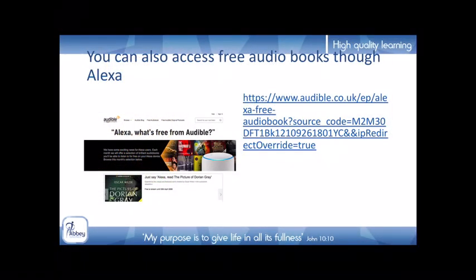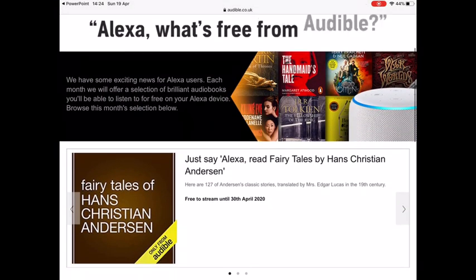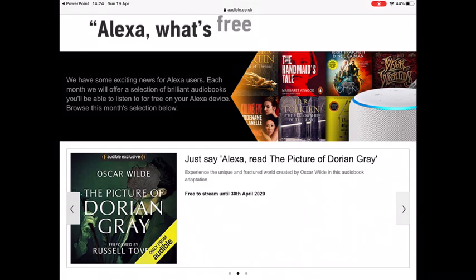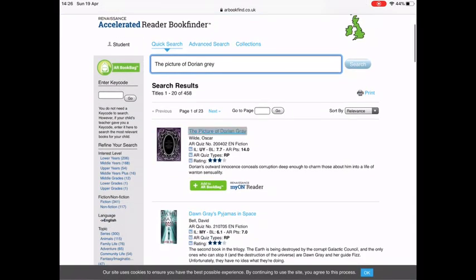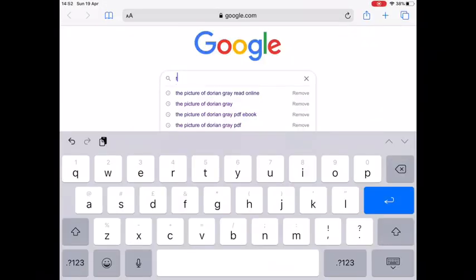Another way that you can access books online is through Alexa, if you have Alexa, and they have every month different books that you can access for free. So here I'm looking at The Picture of Dorian Gray by Oscar Wilde. And if I check on Bookfinder to see if there is a quiz and what level it is, I can see here, once I've put it in and press search, that it has got a book level of 7.7 and it is worth 13 points.